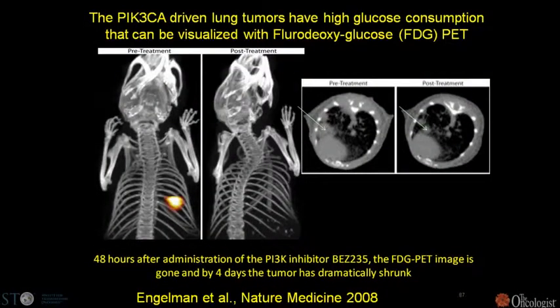And this actually was from Jeff Engelman's paper in the lung, in which he expressed PI3 kinase tumor develops as a relatively early tumor. But you can see it's dramatically PET positive. This was actually done in Ralph Weisleiter's lab here at Mass General. Within 48 hours of treatment with PI3 kinase inhibitor, this FDG PET signal goes off. The tumor is still there at 48 hours, but by 4 days, there's a dramatic shrinkage of the tumor.